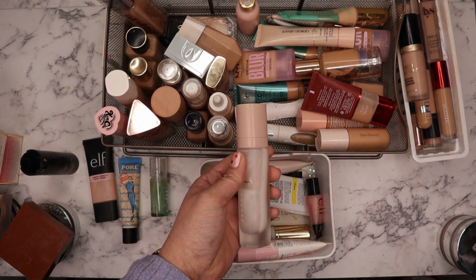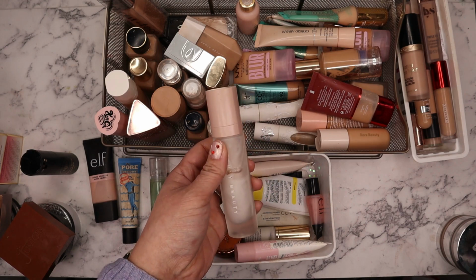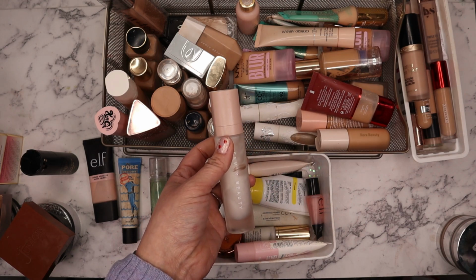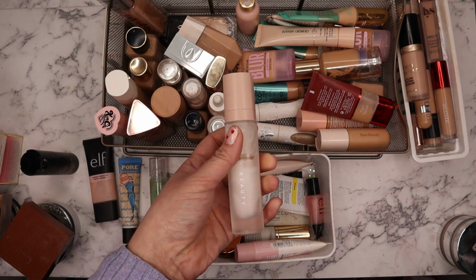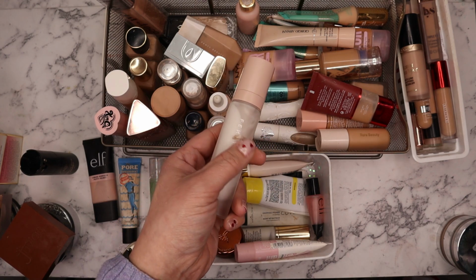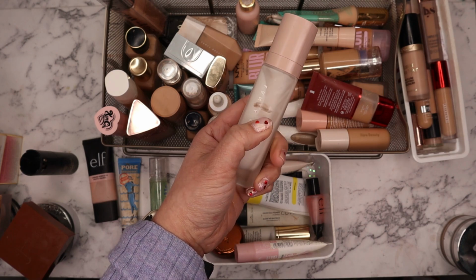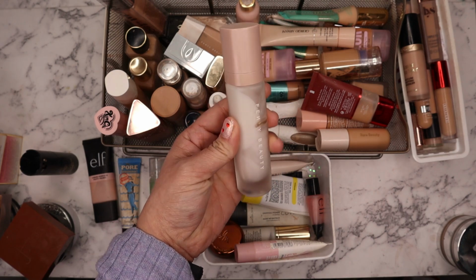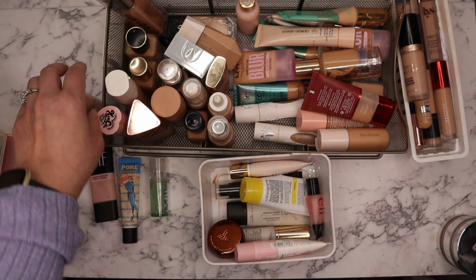Then I have this Fenty primer. This is the True Matte Pro Filter Mattifying Primer. I actually really like this. It's a moisturizing kind of feel. It feels like I'm just putting a moisturizer on and then it dries down to a soft matte finish. It's really pretty. This is actually in my project pan and I just recently added this, so I marked where I started. So I'm going to use this up. I would totally repurchase it though because I do really like it.